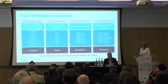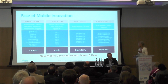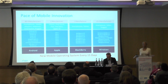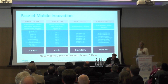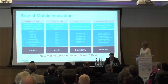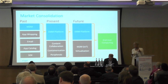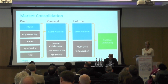So the pace of innovation, I was quite shocked when I saw this stat. New operating system every 15 days. And when you look at how fast this market is developing, how quickly it evolves, and certainly when you're looking at things like BYOD strategies, it's really hard for the enterprise organizations to keep up. So how is it that you need to do that? How best to do that? And how best to do that is all about the platform. So to make sure that moving forward you have future-proofed your enterprise mobility management platform.